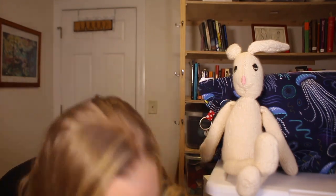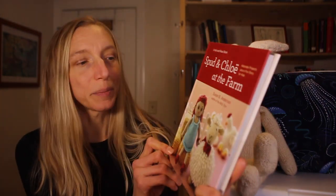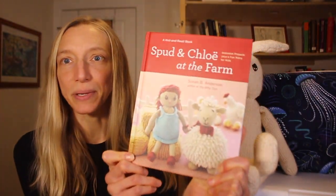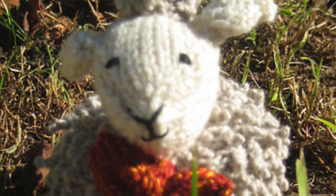So yeah, and then my friend Amy gave me the Spud and Chloe book because she actually did some of the illustrations for Susan B. Anderson's Spud and Chloe book, and she gave me the book, which I have over here, I'll grab. So this is Spud and Chloe on the Farm, and Amy gave me this book because she had an extra copy since she did some of the illustrations for it. And I knit her a Spud the sheep as a thank you.